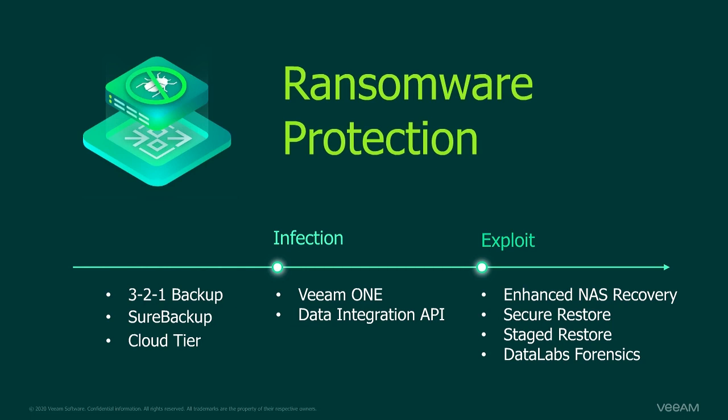But today we're really talking about one of the aspects that Cloudian and Veeam are bringing to market, and that's something that we call Cloud Tier. And we're going to show you how that works and why this is important, why this is a key factor that you must be implementing in your environments to truly protect against ransomware.